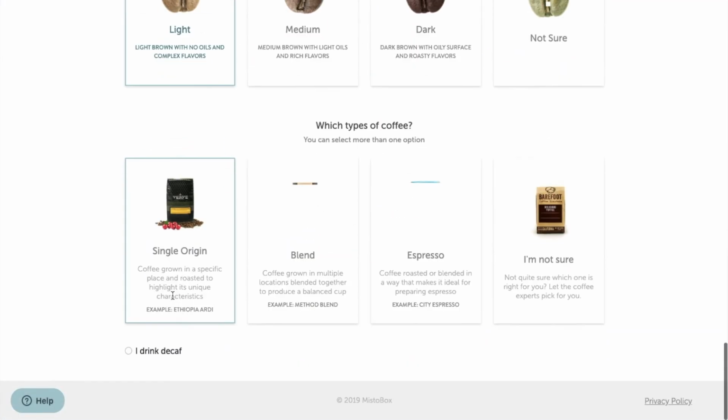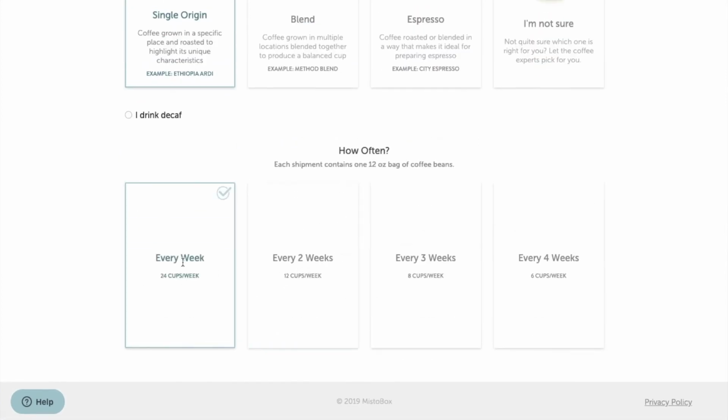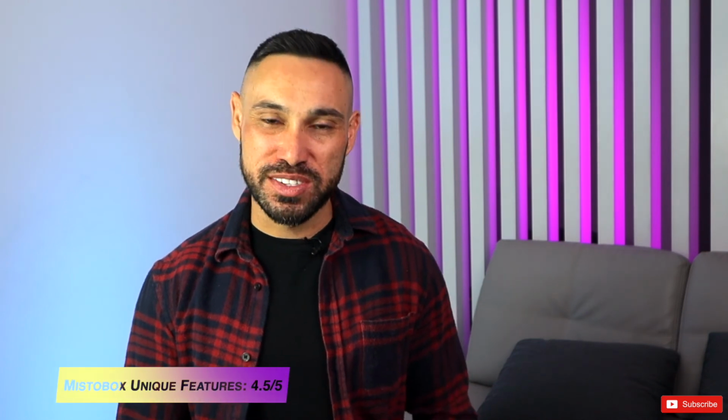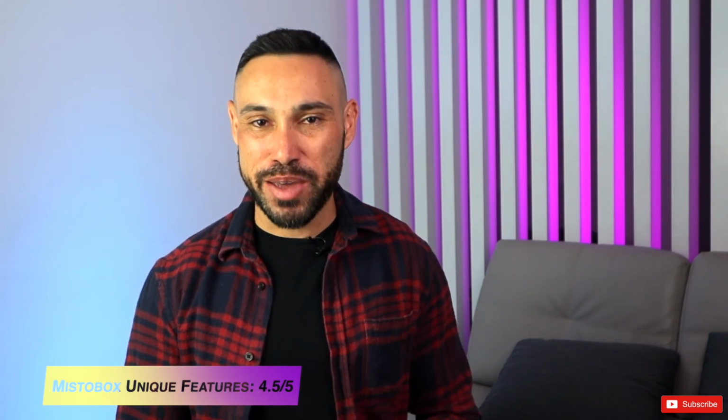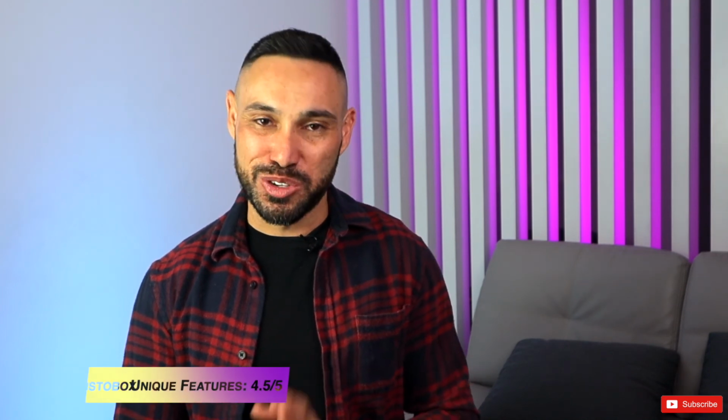When it comes to unique features, Mistobox offers a super slick interface, making it quite fun to use and explore. Mistobox also keeps track of what you've already received and allows you to like and rate so that they can better recommend future coffees. One downside to Mistobox, however, is that they don't offer sampler boxes. This makes it tough to try a number of coffees, as you'll need to go through 12-ounce bags at a time, which is a bit inconvenient if you end up with one you don't like.